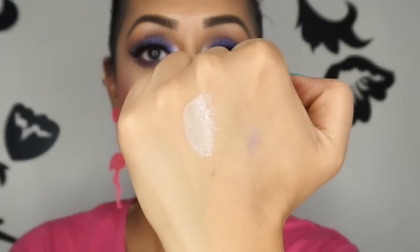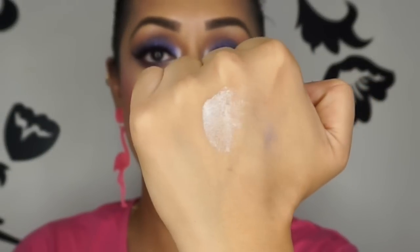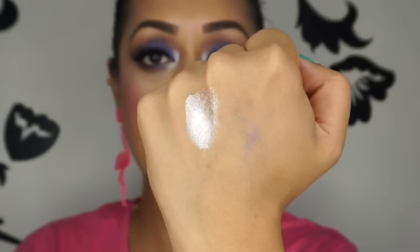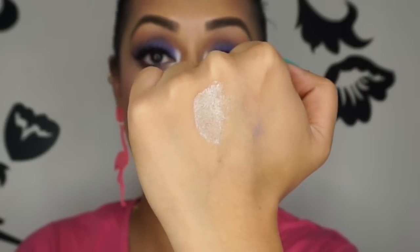What have I got stuck to my hand? I've got glitter glue stuck to my hands because I've got glitter in my eyes. So I'm just going to swatch this for you so you can see. So this is what it looks like. It's such a gorgeous ivory goldish sort of highlighter. It's an amazing liquid highlighter. I love this.